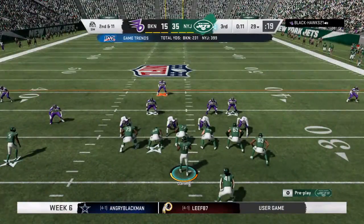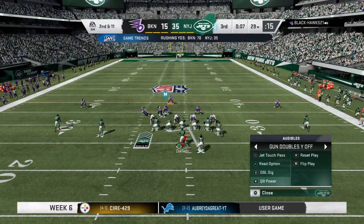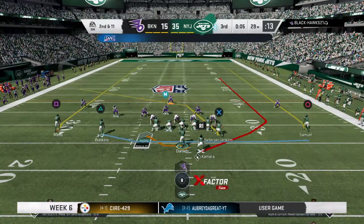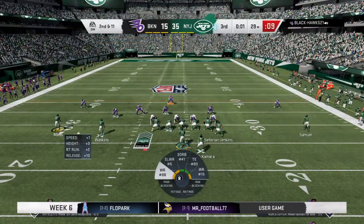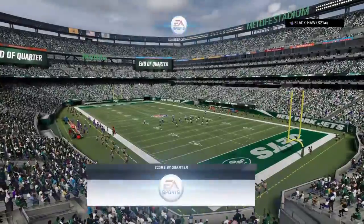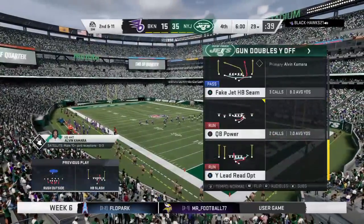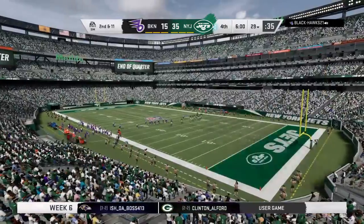A loss of a yard there to start out. That leads to a 2nd and 11. And that is going to do it for this 3rd quarter of action. You're watching the NFL on EA Sports.